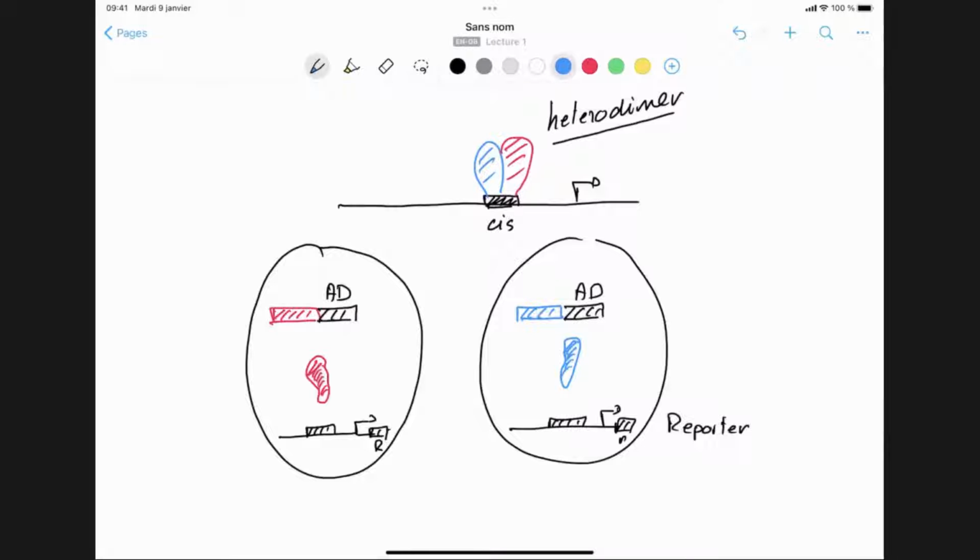And what we are going to see is the other strategy, the biochemical approach, the biochemistry approach, which is the purification of transcription factor. And you will see that in that case, we can purify complexes, but we will spend less time than on the yeast one hybrid system. Okay, so we join back in 15 minutes. It's okay for you?